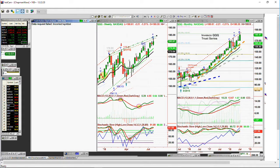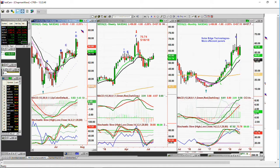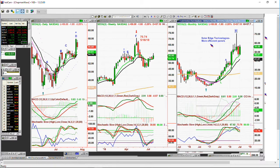SEDG, is that right, or is it... Yeah, there it is. Solar Edge. Look at this. Leg D yesterday, peak D today, peak F in the weekly chart back in May at 70.74. Only a leg B in the monthly chart. So Solar Edge Technologies, more efficient panels. Hey, this could have quite a bit of a consolidation and still start its legs C and D later this year.